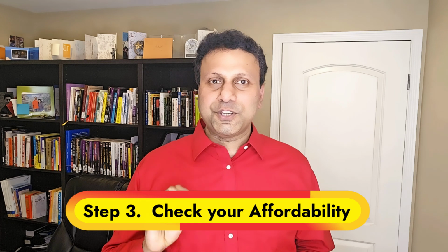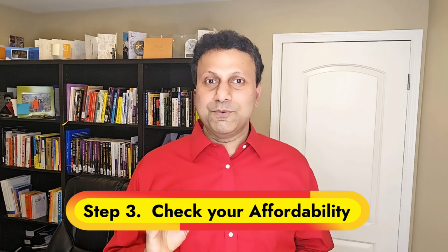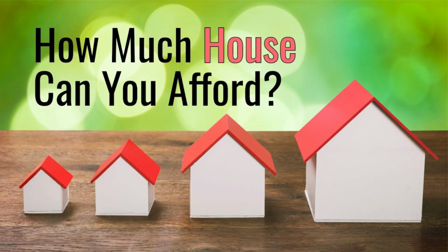Step number 2 that we just looked at about getting ready for your home purchase will take a few hours for you to complete, which should provide you a good handle on the things to be able to take it further. So this is crucial and important, okay? That takes us to step number 3, which is to check your affordability, which is how much home you can afford. This is an important step in the home buying process because it'll let you know whether you're going to be comfortable making the monthly payments or if you will be stretched thin.